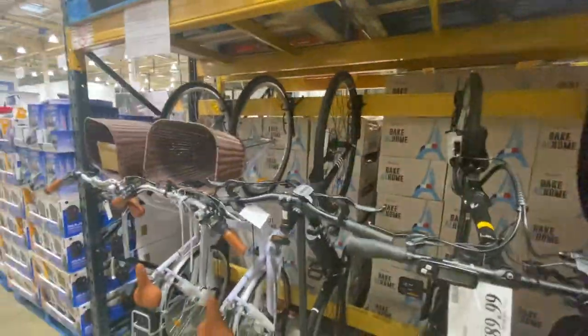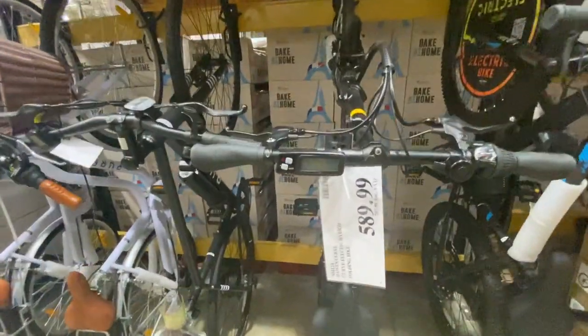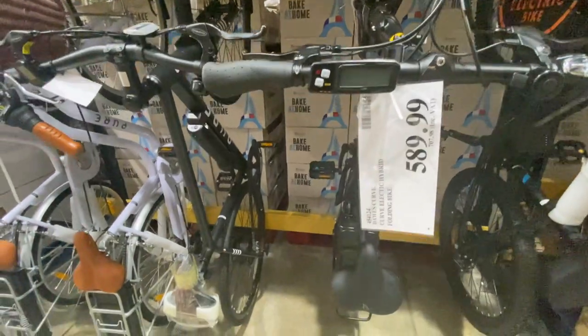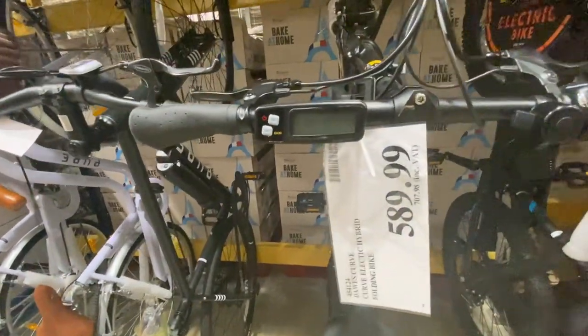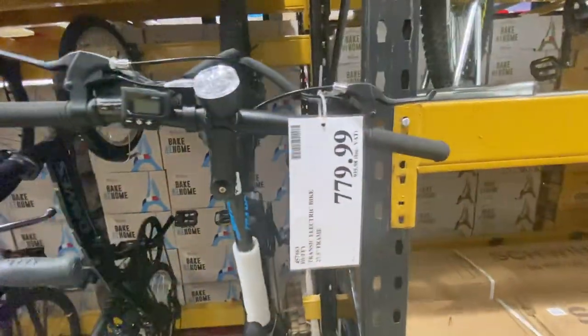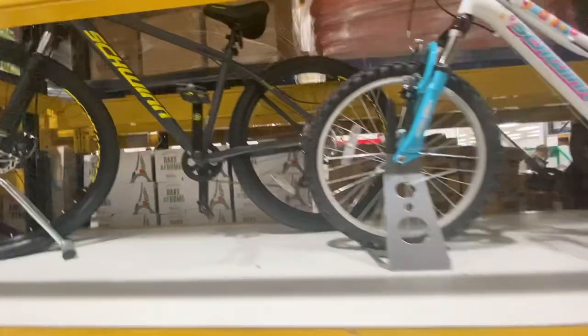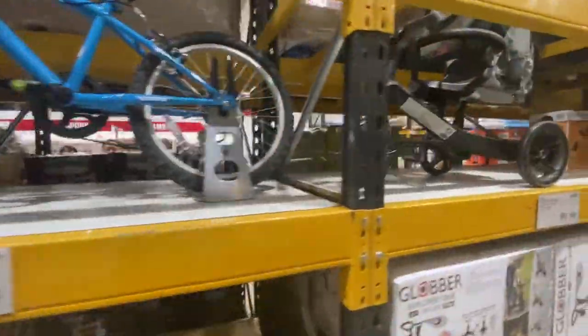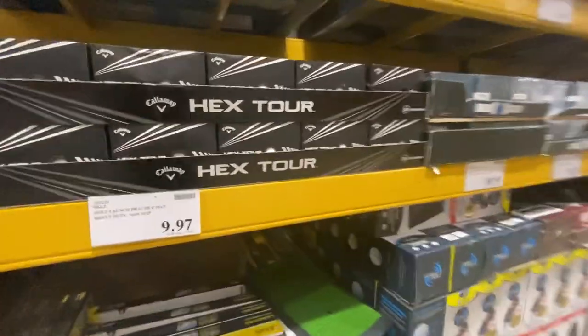Bicycles. Different types of bicycles. This one looks like a Cork electric hybrid, $589.99. This is a top ring, $779.99. Here. Outdoor sports. For those who love outdoor sports, here we go. Got something here for you. Yeah, this is just for sports lovers.